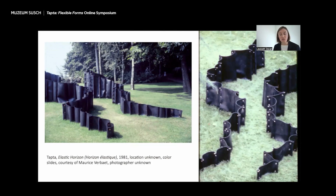Tapta's explanation for the switch to synthetic rubber was, on the one hand, that she wanted to completely abandon the decorative aspect that she believed fabric always has, and on the other, her fascination with industrial materials and spaces, which she had held since childhood. The new material is simultaneously soft and rigid, which made the transition from fabric natural. She also stated that she felt the need to express herself more powerfully.